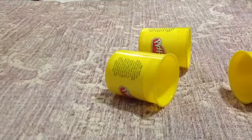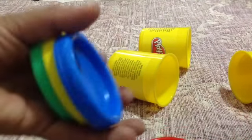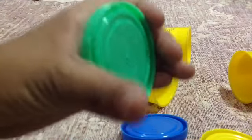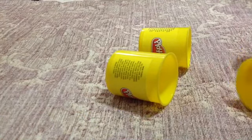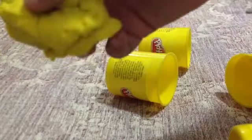So I bought this from Big Bazaar. This is in India. This blue color. This yellow color. This green color. You got the yellow color. Yellow clay just right now. This is yellow color. So, starting. I got this in India, Big Bazaar.